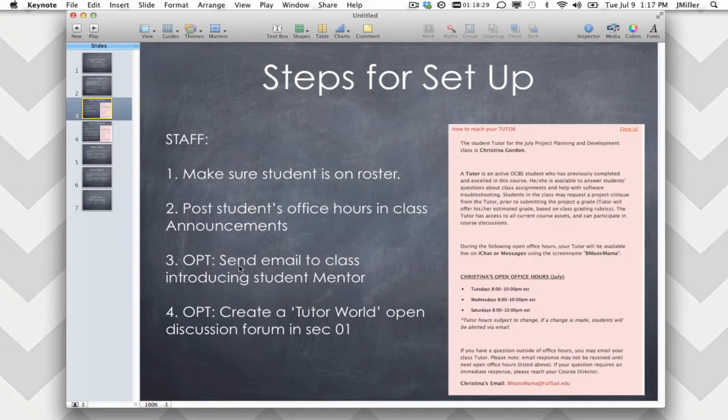Instructors, you may want to send an email to your class introducing the student mentor. That's up to you. And you may also want to create a discussion forum. We used to call it in my grad program Tutoring World, but it can be just for any questions, comments, advice, and your tutor can be in charge of controlling that forum and keeping an eye on it. That's optional, completely up to you.